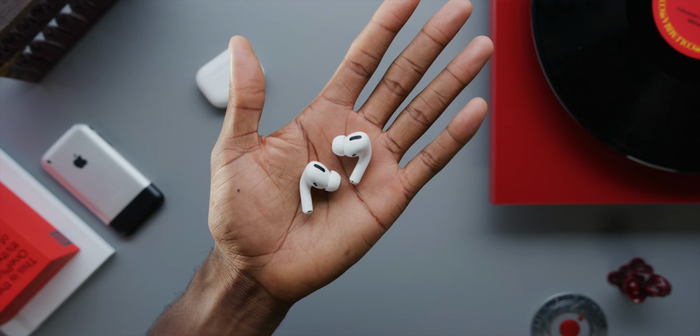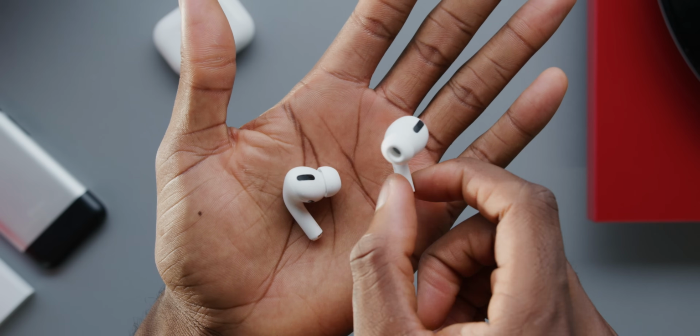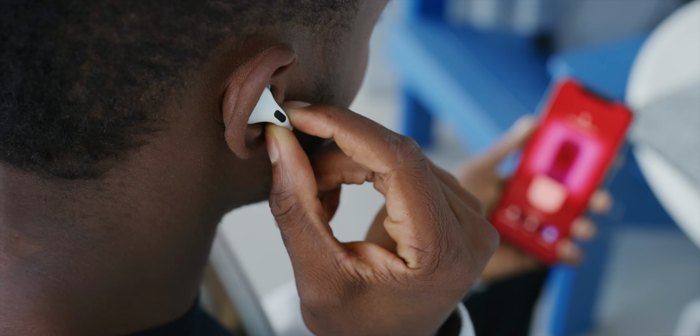So the stems here are shorter, which is good. It technically brings the microphone further from your mouth, but they sound just as good for phone calls. Then at the bottom of the stem, you have a force sensor instead of touch sensor now. So you're squeezing to play pause, double squeezing to move to the next track, long squeeze to turn on noise cancellation. It was annoying at first because the shorter stem is a bit closer to the side of your head the way they fit, but then I got used to just squeezing the sides normally.